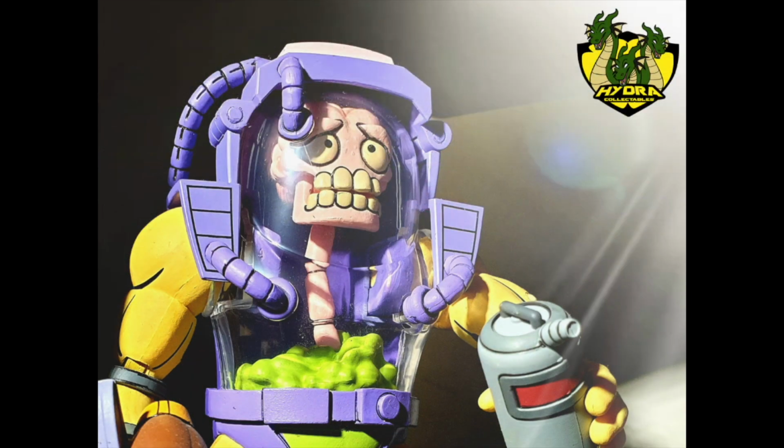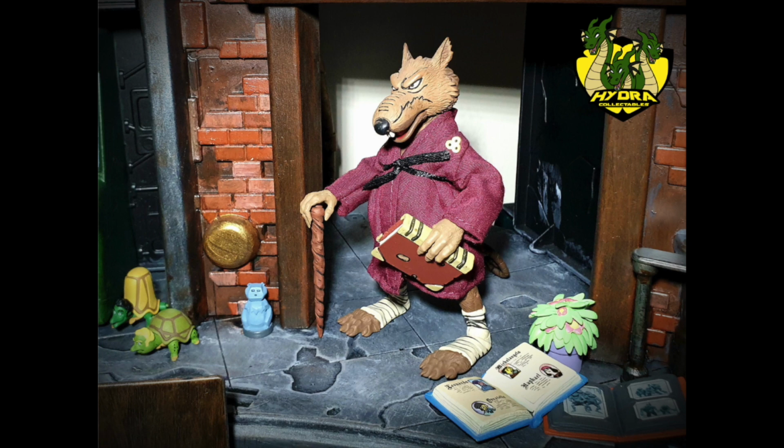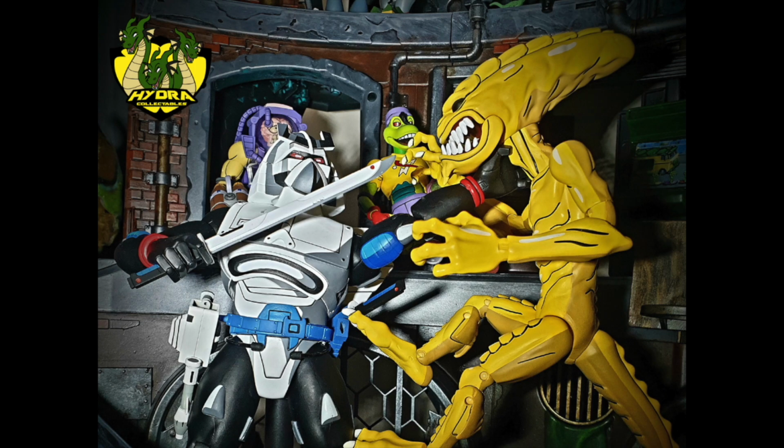Stepping down and getting deeper into the sewer depths, we have the Mutagen Man, a very fun and unique toy design. We then have Mondo Gecko and his friend Kerma chilling out after a skate, and Master Splinter relaxing with a good book. This brings us down to the final level of the diorama, where we can see my second Vernon action figure being attacked by baby pizza monsters as Chrome Dome takes on Mama.